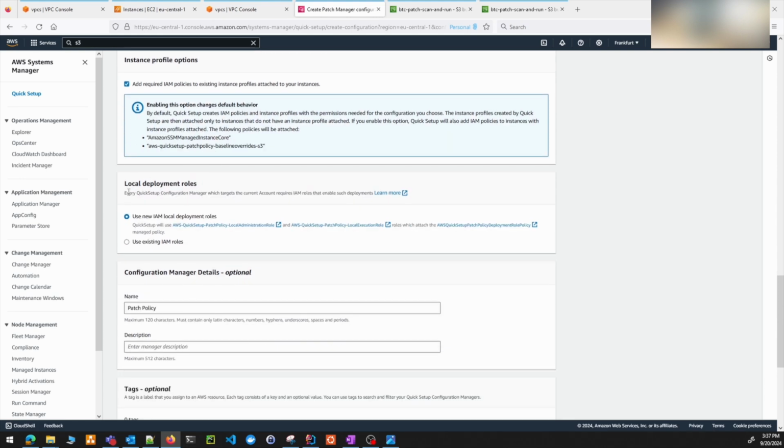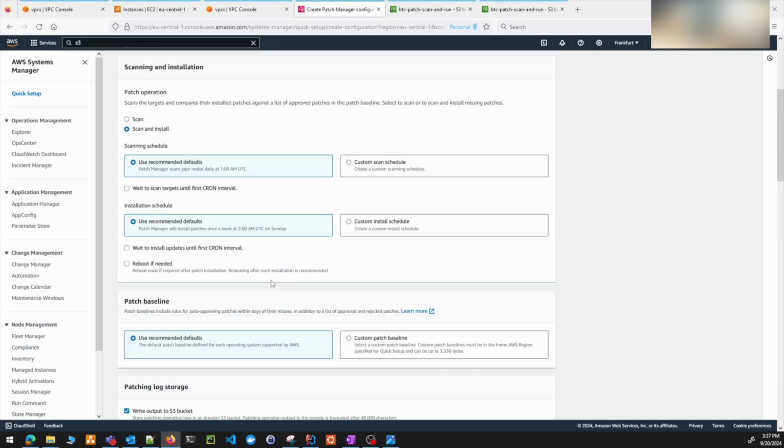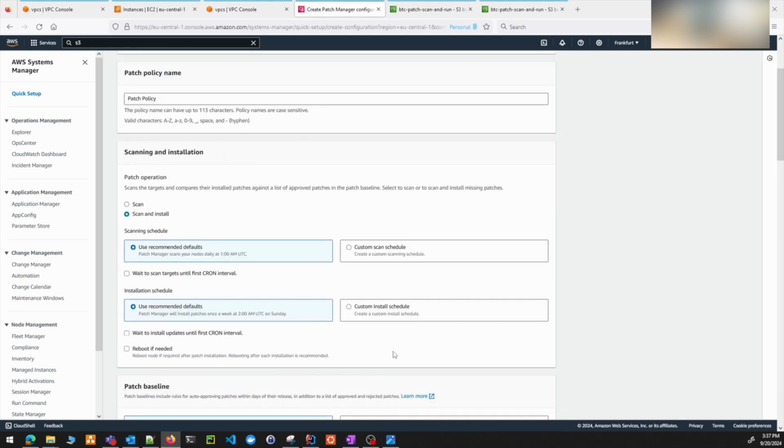And then the local deployment roles. This is also needed because the policy needs to be deployed and then it needs to be run. So for this deployment, it also needs to create a role. So I will select use a new IAM role for local deployment. Basically my roles and policies don't cost me anything, so I will select use a new AWS IAM role. And that's it. The name is patch policy, description I don't need, and tags are very good to have. You can give a tag, but right now I don't want to give it. So that's it. This is my overall configuration.